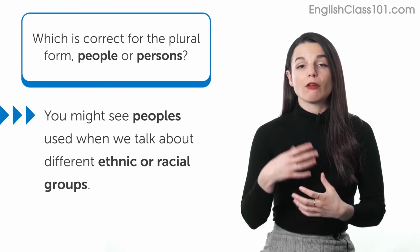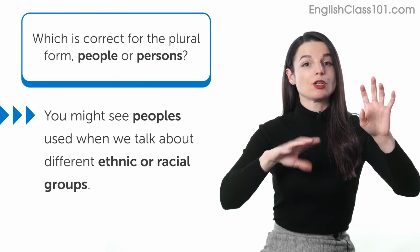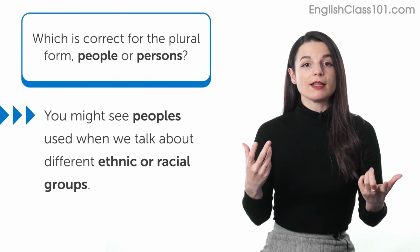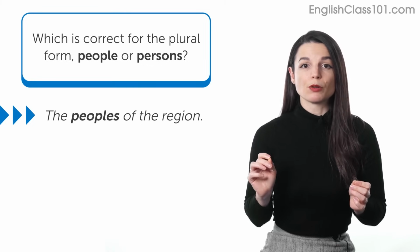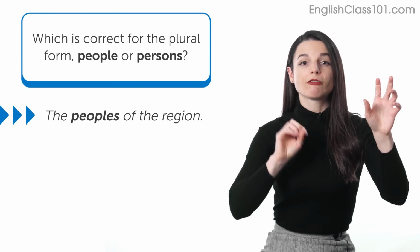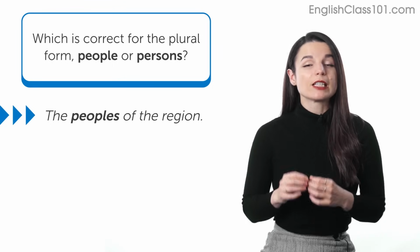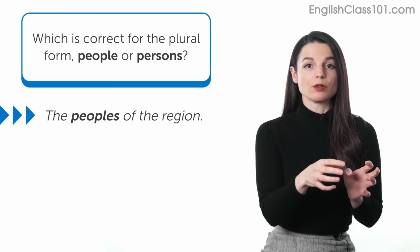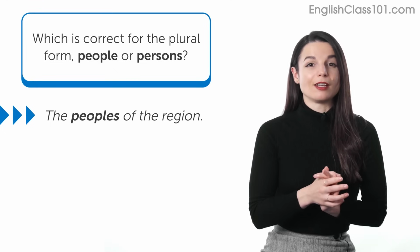So for example, if a news article is talking about tribe A, tribe B and tribe C, they might say the peoples of the region. That use of peoples refers to 3 different tribal or ethnic groups. So this is a very, very specific use of peoples. This is pretty much the only time that we use this S at the end of the word.